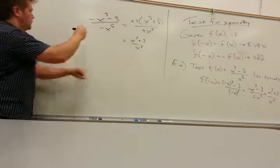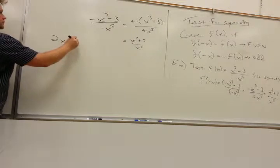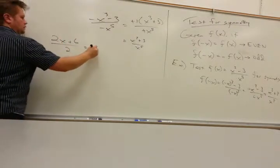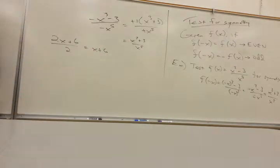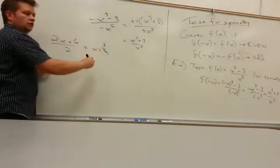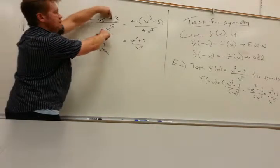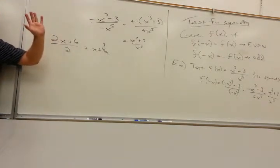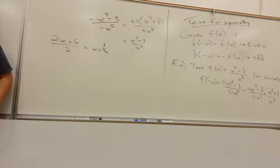It's actually the same thing as if I have 2x plus 6 over 2. And then the mistake I always get in algebra is that. What mistake did they make? They forgot to apply that to this also, right? So that should be a 3 there. Well, that negative kills that and that. They're both being divided by it, so that negative kills them both. One fell swoop.